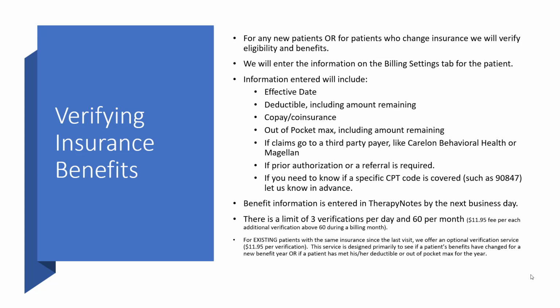We will also note if claims go to a third-party payer, like Carelon Behavioral Health or Magellan, and if prior authorization or a referral is required. If you need to know if a specific CPT code is covered, such as 90847 or testing codes, let us know in advance. Benefit information is entered in TherapyNotes generally by the next business day. There is a limit of 3 verifications per day and 60 per billing month for our Platinum service providers. If you exceed 60 during a billing month, there's a fee of $11.95 for each additional verification.